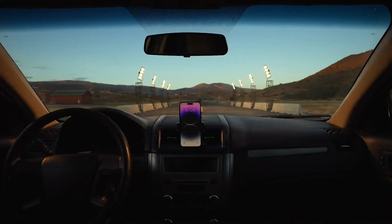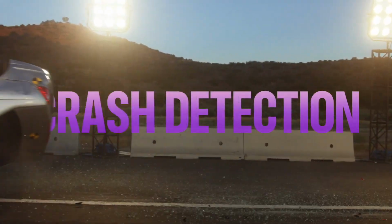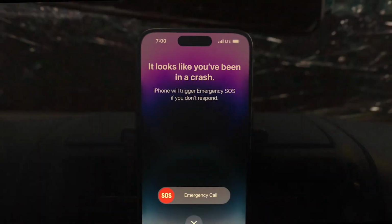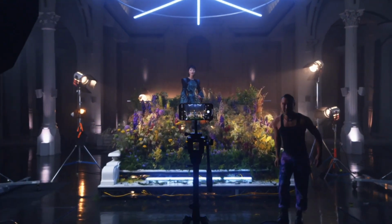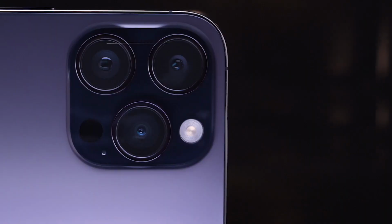Apple has also added a life-saving feature in Pro models, that is crash detection. So whenever there is a severe accident or any hard hit like that, the iPhone will automatically trigger an emergency SOS, which is absolutely crazy. The cameras on both Pro models have been upgraded to a 48 megapixel sensor finally after a long time.